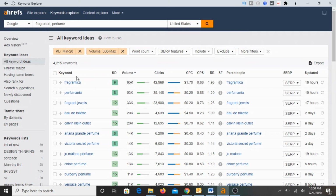So what we normally do is, we filtered already for keyword difficulty 20, and we also applied another filter here for search traffic of 500.